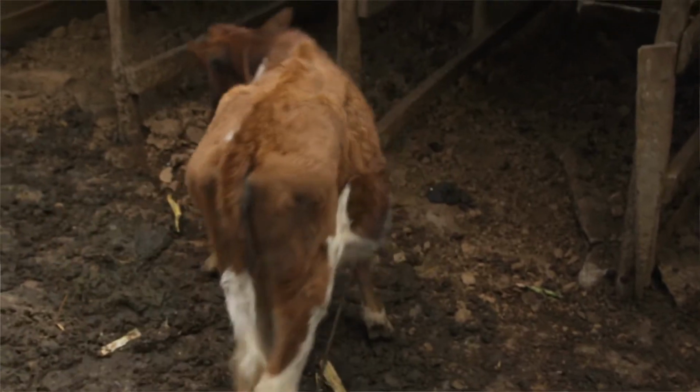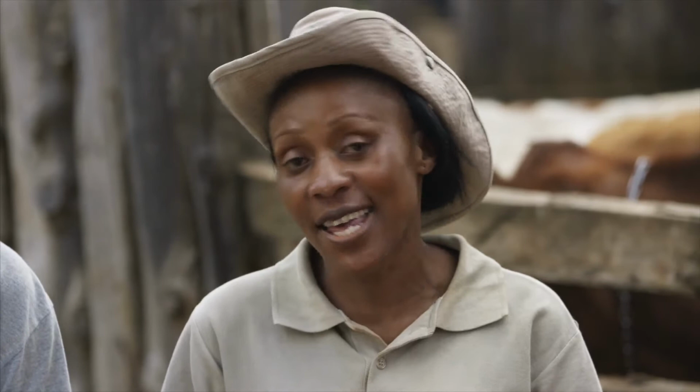We've learned today that if you take good care of your calves, they'll get into production much earlier, and that means more money for the farmer.